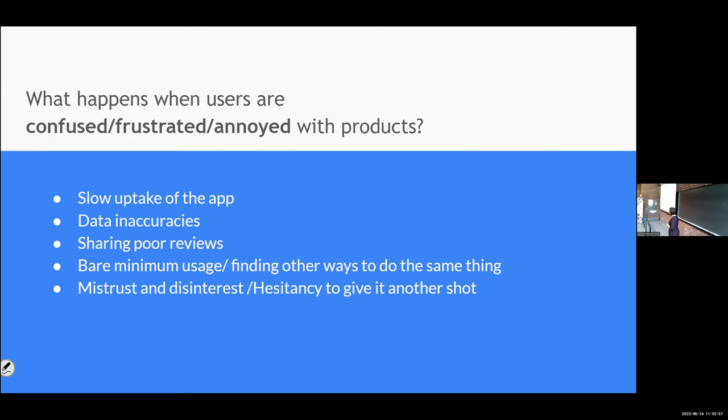And the second last point, I think that's an important one: bare minimum usage. They do just enough of what is expected of them, and that stops them from exploring more. So let's say we are pushing features which might be amazing and which might really help them do their job better. They find other ways of doing work, and they don't end up exploring as we may want them to, and to no fault of theirs.